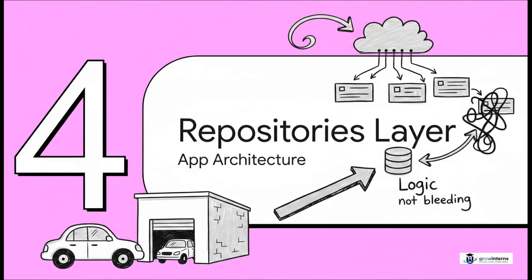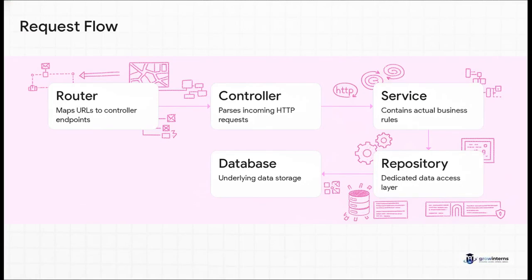All right, part 4, building the repositories layer, application architecture and integration. Regardless of which ORM you end up choosing, you have to build your app so your database logic doesn't just bleed everywhere. Let's trace how a request should actually flow.